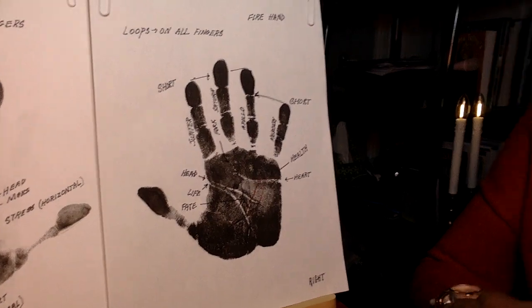Okay. All righty. Well, I hope you found this interesting. I'll try to find more copies of left and right hand so we can reap the benefits from learning to do that, because when you do a reading, you're going to be reading both hands. You can learn a lot about the person that way and see how far they've come.